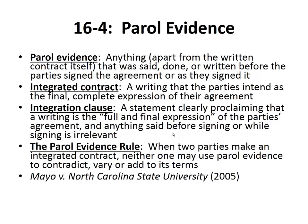Anything outside of that integrated contract is what we call parole evidence. So earlier negotiations, drafts of the contracts, things that were said just before we signed, while we were signing the contract, anything apart from that written integrated contract itself is called parole evidence. The parole evidence rule says if the parties made an integrated contract, neither one gets to bring in that parole evidence to contradict, vary, or add to its terms. So you're locked into what is in that particular contractual agreement if it's an integrated contract. The parole evidence rule keeps all the parole evidence out.